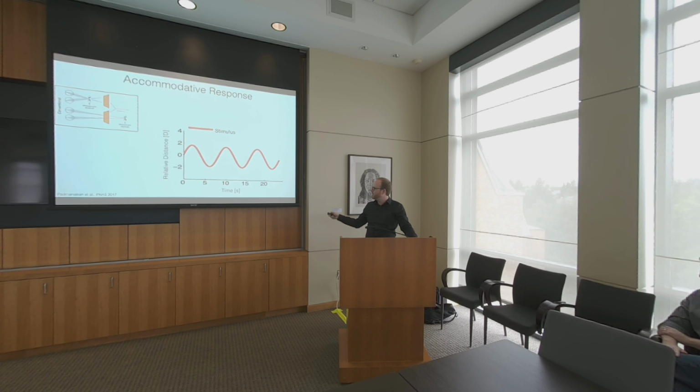So here we have time, 25 seconds, and then this is the diopters of the render target. So it goes away from you, and then towards you, away from you, towards you, and so on and so forth. So it's a really boring scene. You just see this cross moving in and out, and we ask the user to look at it. Then, assuming that they will fixate at that particular target, we measure their response.